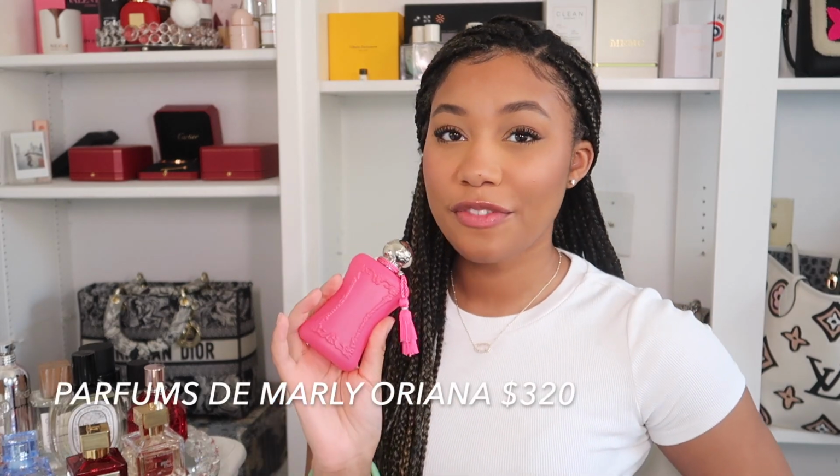Next is Oriana from Parfums de Marly. This was also a Christmas gift for me, and this is way better than Delina. No offense if you like Delina. I just feel like this one is more unique. It's like a citrusy marshmallow scent. Kind of reminds me of like Sweet Tarts, cotton candy, bubblegum.